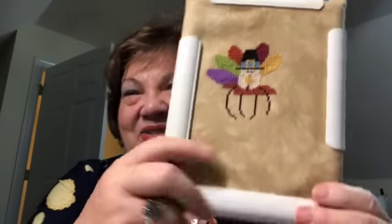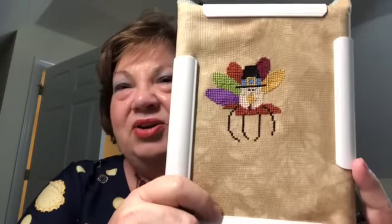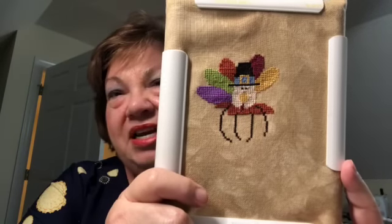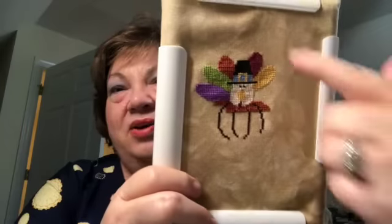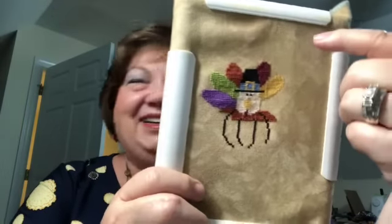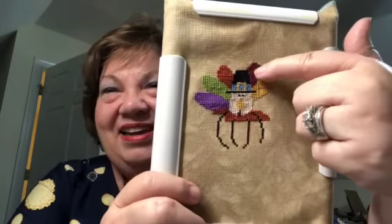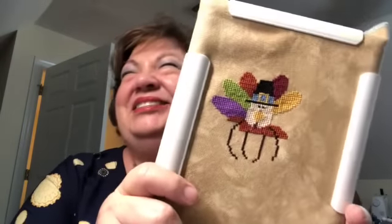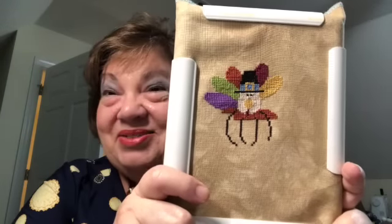I went yesterday and I worked on Turkey Time again, and I stitched 340 stitches. So I completed the hat and the 2 feathers that you see there. So that was a total of 340 stitches.